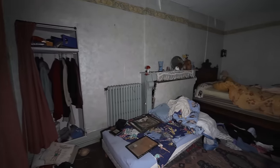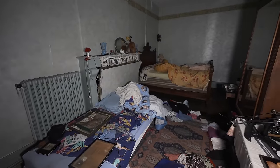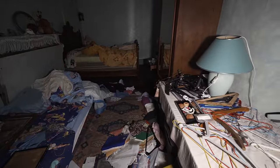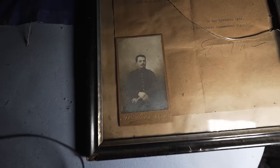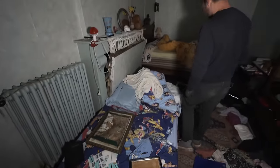Oh, there's so much stuff. Oh, whoa. Thrown away. This is definitely lifting. Oh my god, the whole bed is filled with glass and stuff. Oh, Maurin, it says over here. 1947. But this looks like before his time. Maybe his father was also called Maurin. Probably. 1916. That's very old, yeah.